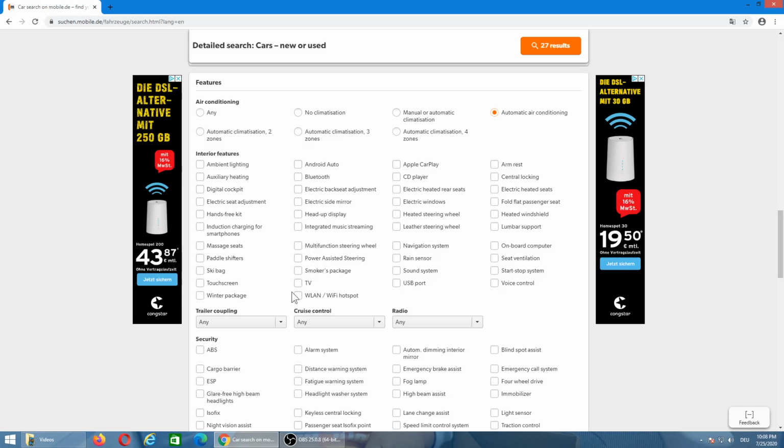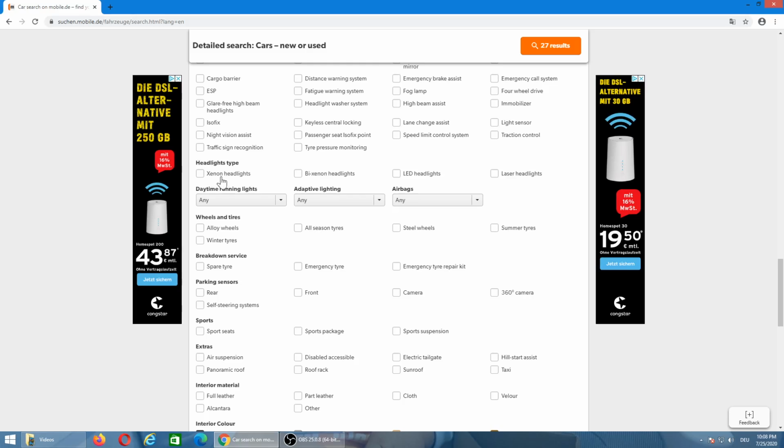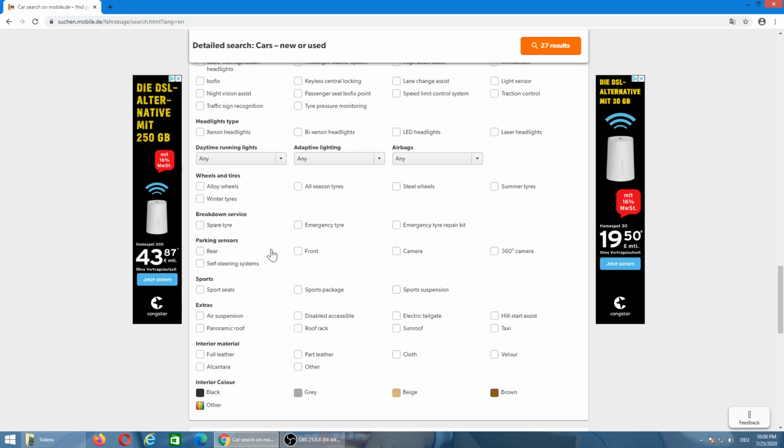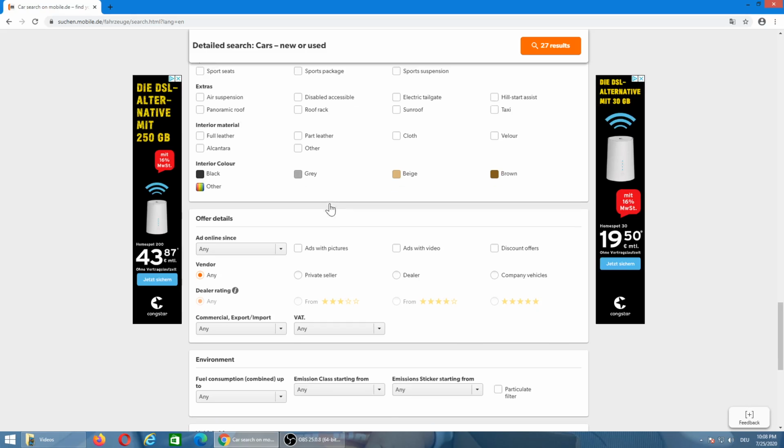You want it with TV, with VLAN, with ski bag, whatever you want, you can. You want a trailer, so you have a lot of things. Xenon lights. Here you have, if you want it, with alloy wheels or normal wheels. You want summer tires, winter tires, both together. You can want park sensors, rear, front, or both, or camera, or whatever you want. The more specified you give the search, the easier it will be for you at the end.